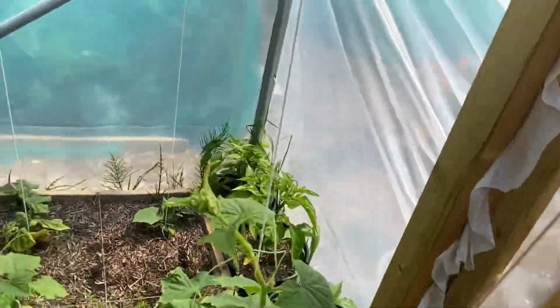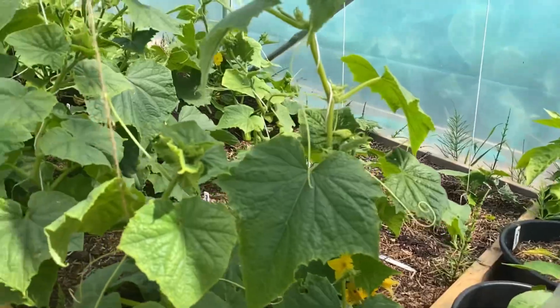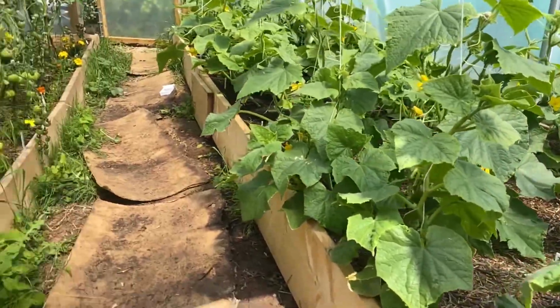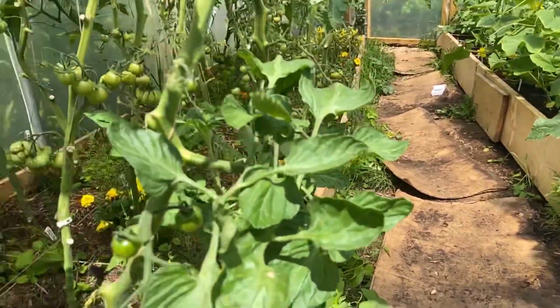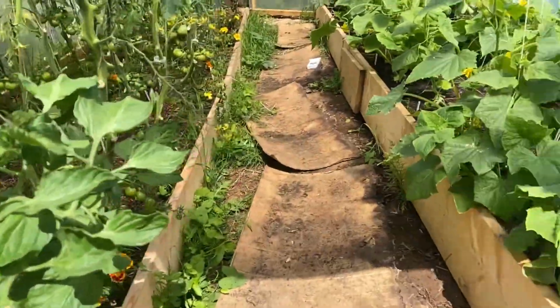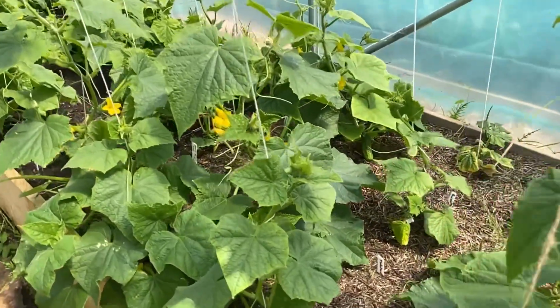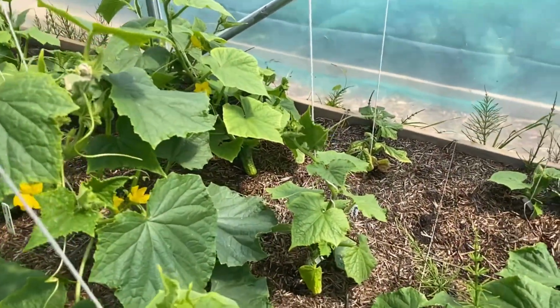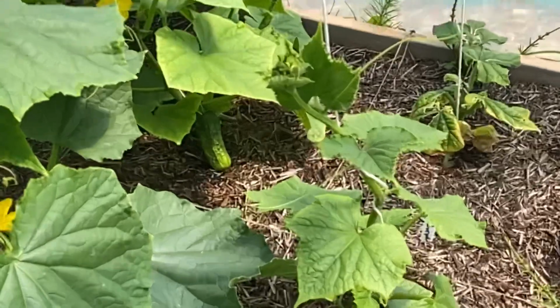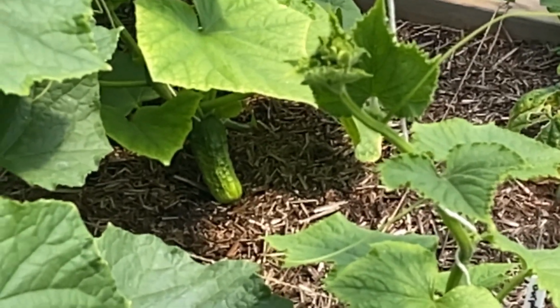As you can see, it needs a good weed in here, but I'm going away soon again next week, so that will be done properly on Saturday before I go away. So it's all sorted. And I just spotted a lovely cucumber. I'm just going to go ahead and pick it.